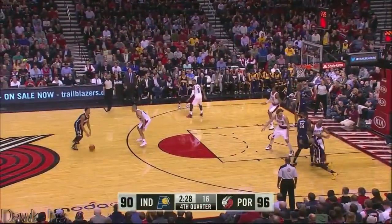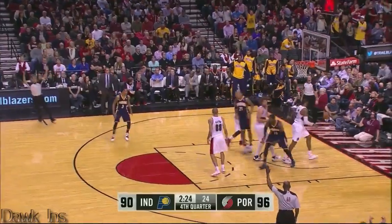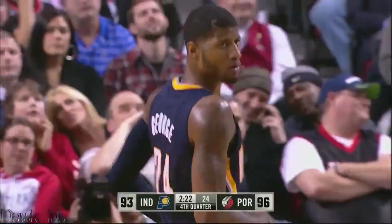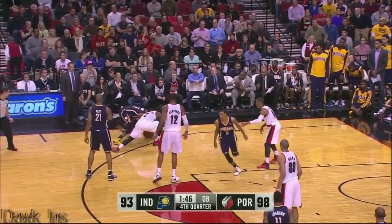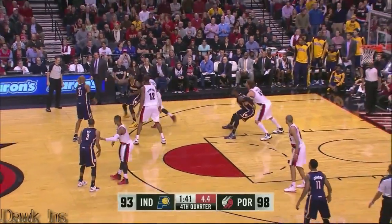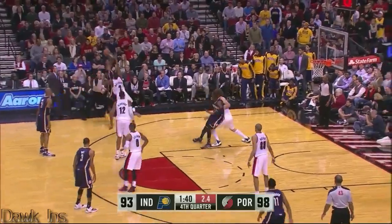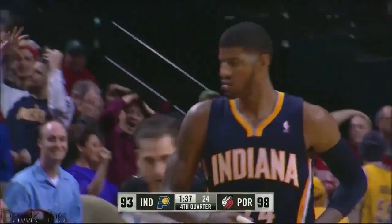Now where's Paul George? Find Paul George. There he is, open off a pick, takes the 3 and drills it. You can't let him have any room, and it's back to a 1-possession game. Matthews up on George. Ball knocked loose. West, shot clock at 5. Hibbert begging for it inside. Back to George, lets another 3 go and hits it again with Matthews right in his face.